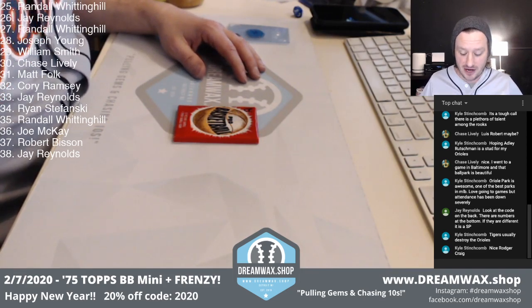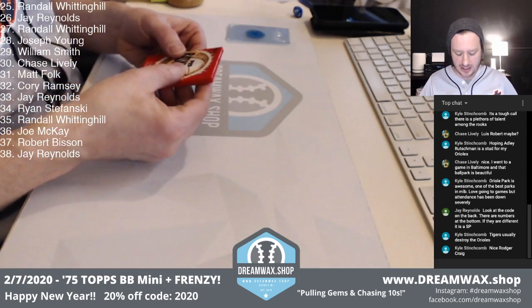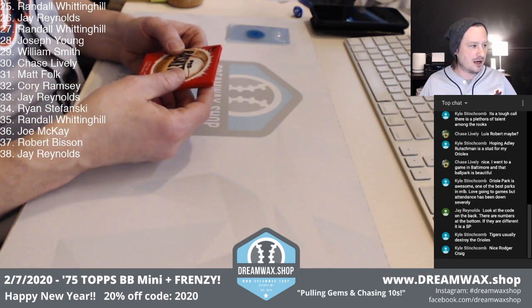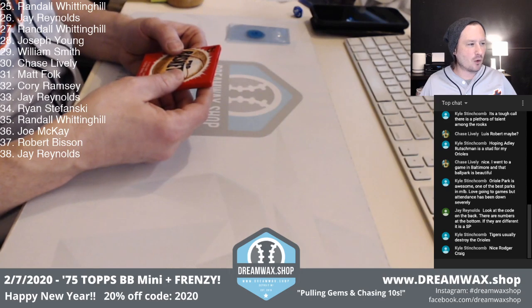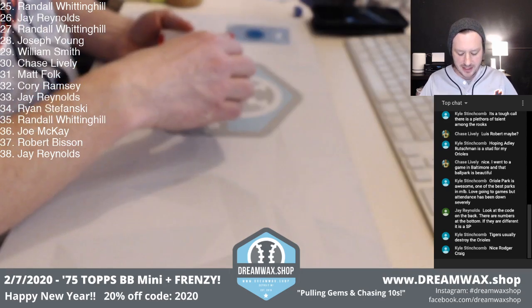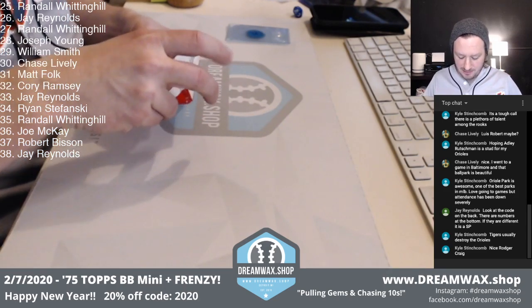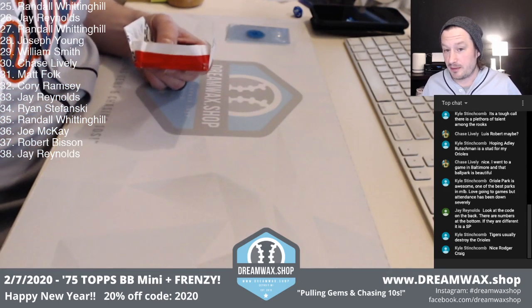Anyways, we're in the final home stretch here. Spot number 31, you're going to get in on this pack. We're going to roll into a few spots, the top of the order. You're going to get a fourth pull today. But this is 1979 Topps basketball. We're looking for Kareem Abdul-Jabbar.